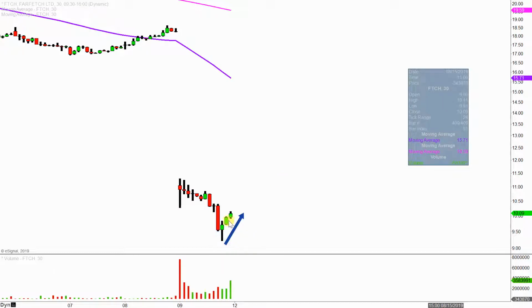Now, does this mean that everything's fine? Absolutely not. Of course, there's still plenty of work that needs to be done, but it does at least make it logical to question, hey, you know what, maybe the bleeding is finally over. Maybe the bears have finally run out of momentum and they're not going to be pushing the price down any further. And like I said, is that a guarantee of what's happening? No, not saying that. I'm just saying it at least makes rational and logical sense to question that maybe the bulls are starting to make an appearance again.